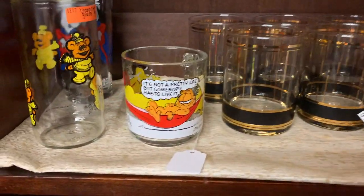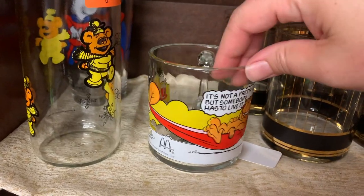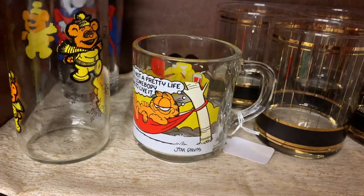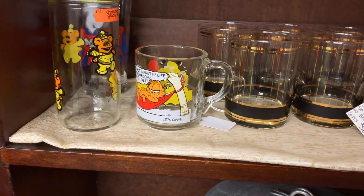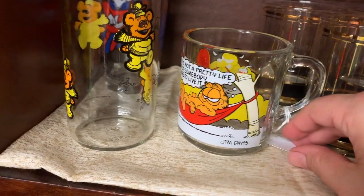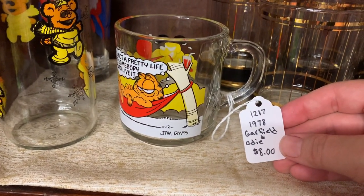I've also seen some people posting Garfield and Snoopy glass mugs like this. I'm not knowledgeable enough to know if that one is super valuable or not, but I have noticed some people making some money on some of these.